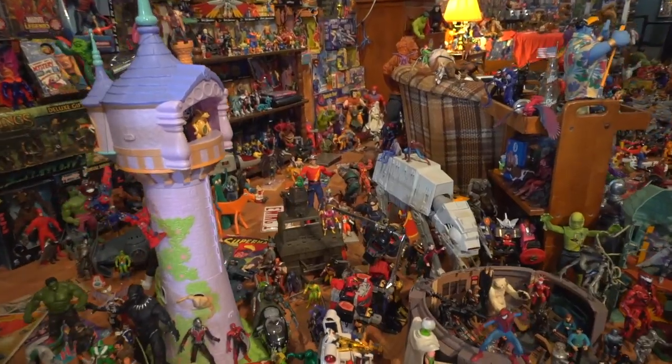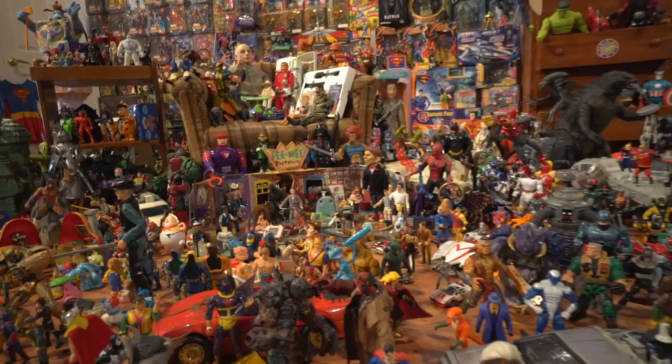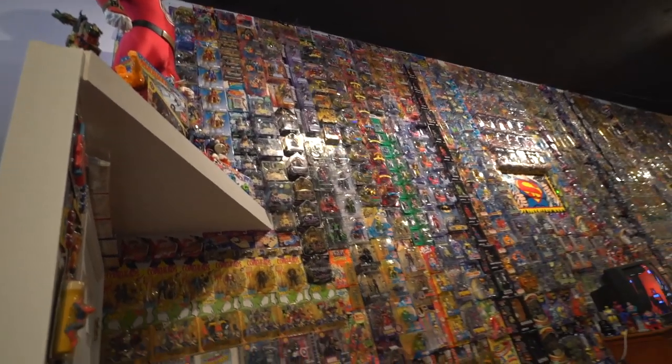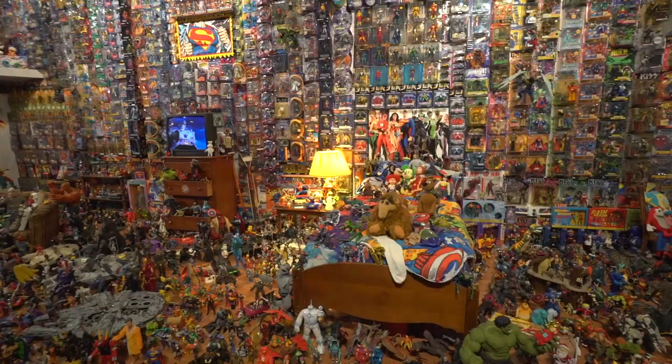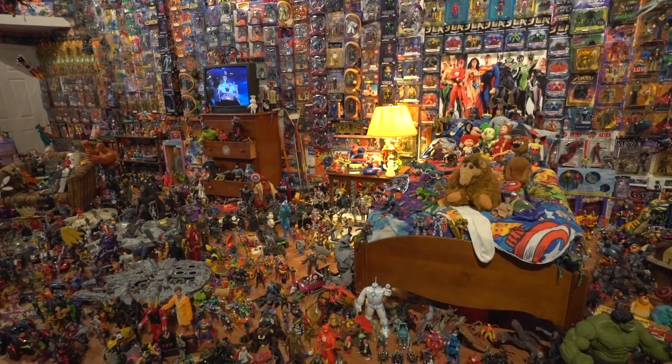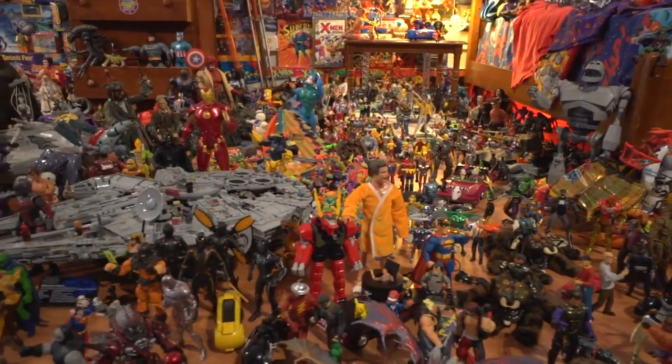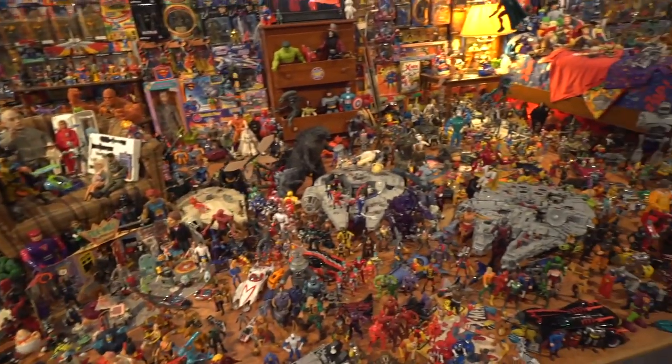There are so many action figures here. I can't even see individual things. It's just all a blur of wonder. This is like every kid who plays with action figures' wildest fantasy bedroom come to life. Seriously, look at all this stuff. I can't even process what I'm seeing. This is both the most amazing thing I've ever seen and also kind of like a family reunion, because I see so many of my old friends in here. So many familiar faces.